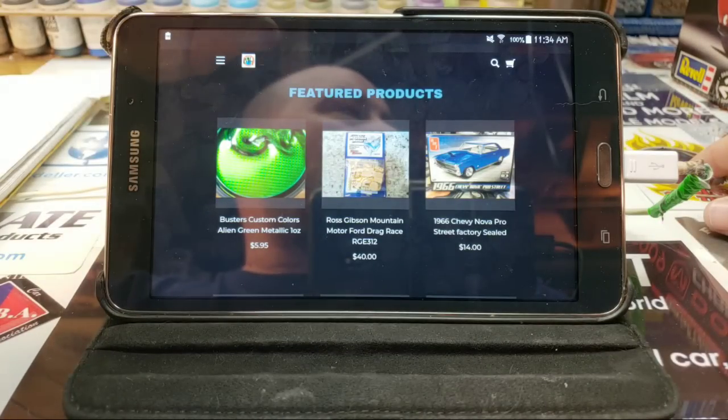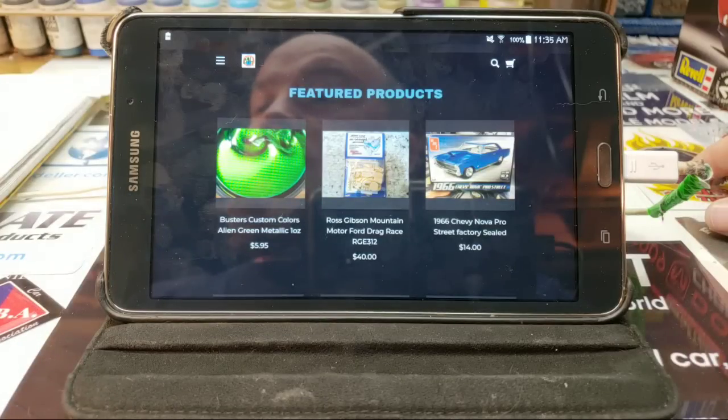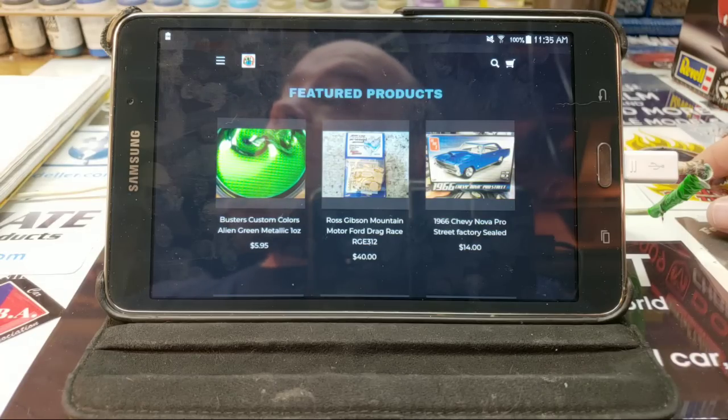If we get Revell's kits back, because supposedly this restructuring company bought everything, and it's under the Revell name, I would prefer to get the better quality stuff like Revell Germany.